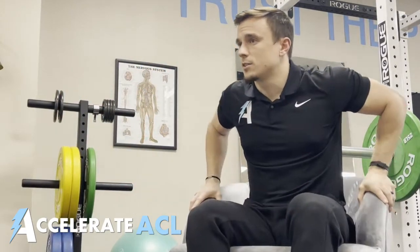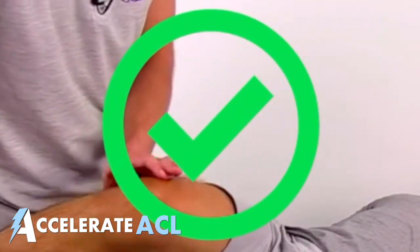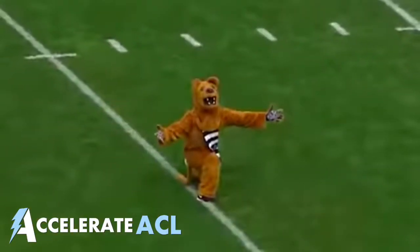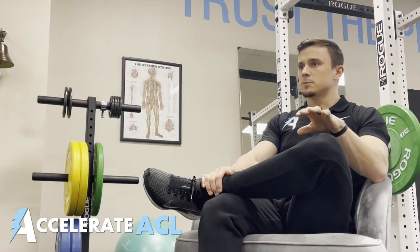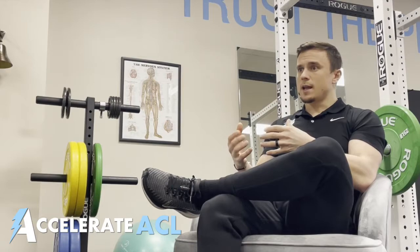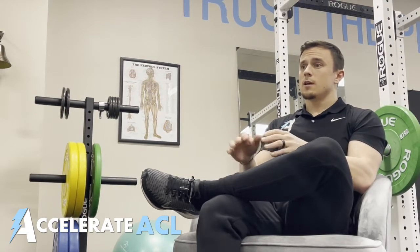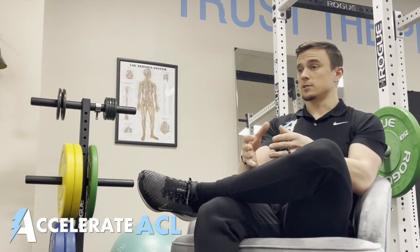In order to convince the nervous system that it's no longer dangerous to place stress on the knee, you will need to gradually expose it to more and more stress over time. This becomes a bit of a balancing act though. You want to challenge the nervous system by introducing it to new stresses, but you don't want to overdo it, which could cause the nervous system to double down on its perception of danger and cause a setback. It's true.